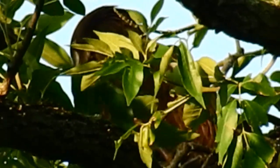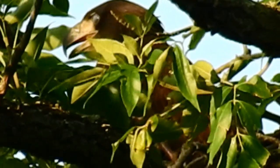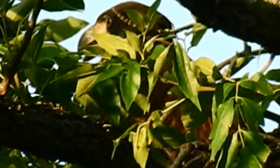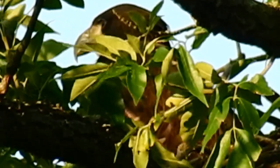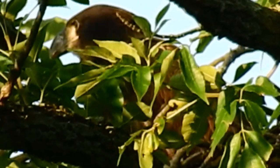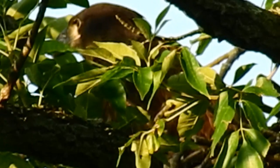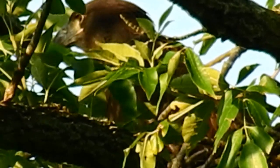Hopefully I'm not blocking the view because I'm grabbing this bag from in front of the camera. Okay, great. Yeah, so that is beautiful. Like, look at that. If the leaves weren't there, I would get a better image, but that is still a very fantastic image that I'm looking at right here on this tripod.